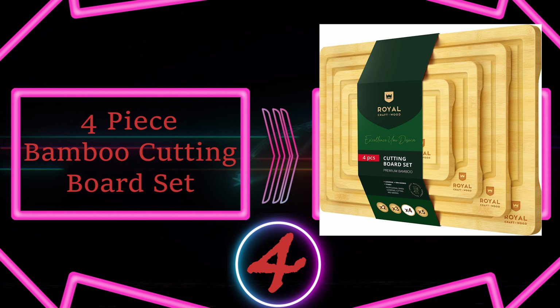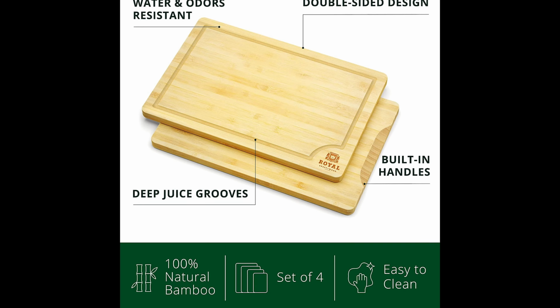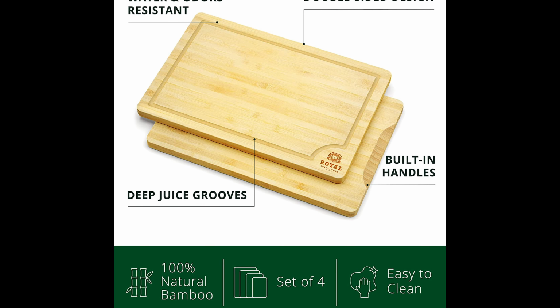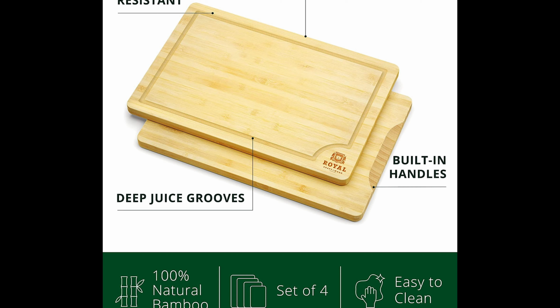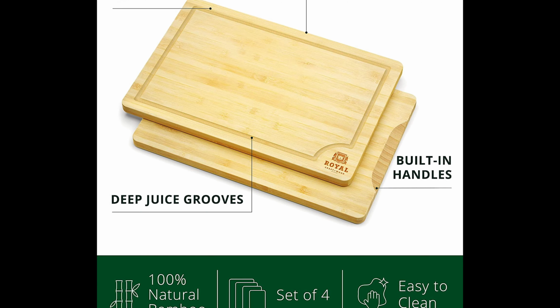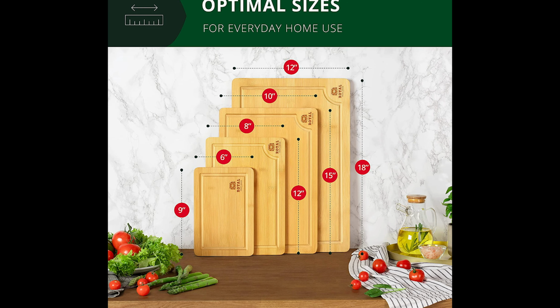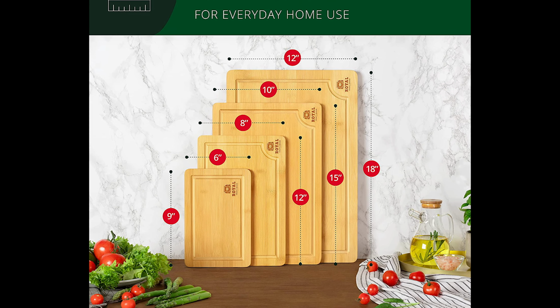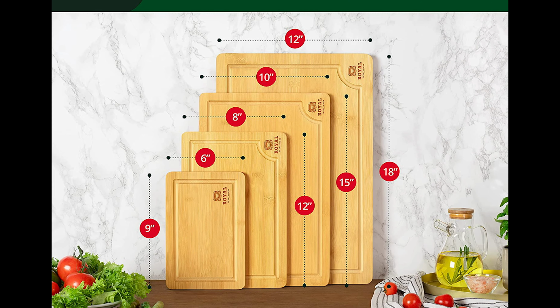Number 4. 4-piece bamboo cutting board set. A knife-safe cutting board set is an absolute must-have in every kitchen in the world. This 4-piece bamboo cutting board set from Royal Craftwood has all of the most commonly utilized sizes that you would ever need. The importance of using the right cutting surface is paramount to keeping your knives sharp and preventing damage to both your knives and your kitchen surfaces.